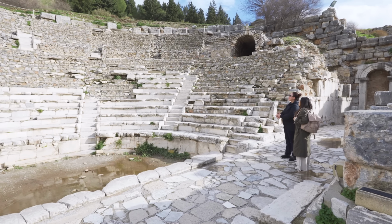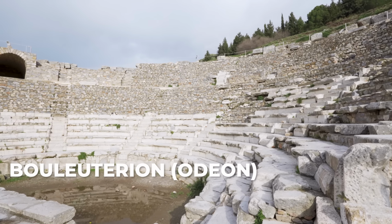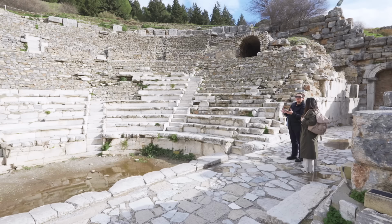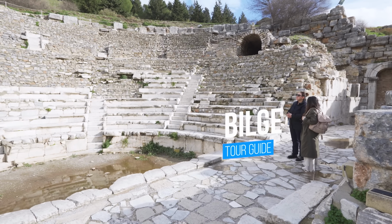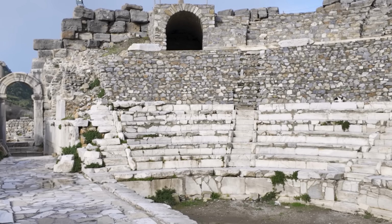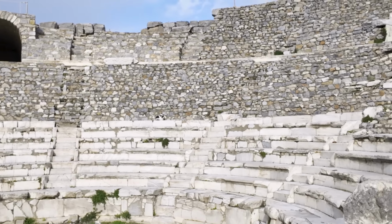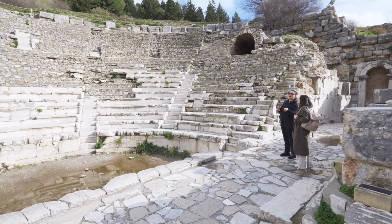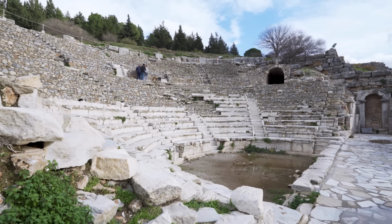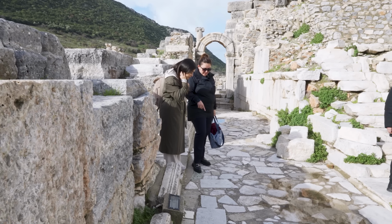So here we are in the Bouleuterion of the city, or by another name we can call this place the Odeon, which was the parliament building of the ancient city of Ephesus. This is the place where all the politicians were meeting for important decisions about the city. This was totally a covered building because the most important people in the city could not work under the sun or under the rain. So there was a scaenae frons, kind of a wall, which was decorated with the statues of important people of the city who were financing the building to be able to advertise their family name, and then it was covered with a wooden roof. This is the place where they were all deciding important things about the city.